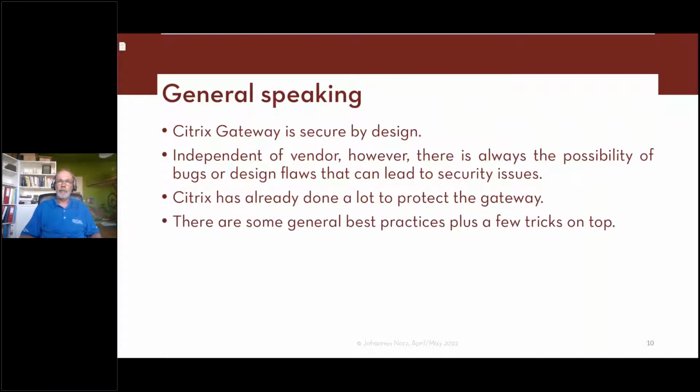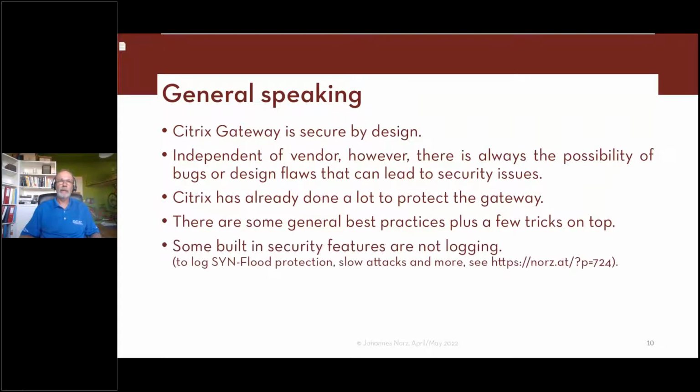But of course, there are some general best practices and a few tricks on top. So things we can do to make things better. Unfortunately, some of the built-in security features are not logging. So for example, the SYN flood attack protection doesn't log. So the gateway will never tell you, or the log files will never tell you there had been a SYN flood attack, or there had been a slow attack. A slow attack is not as slow as it sounds. They are usually fast.